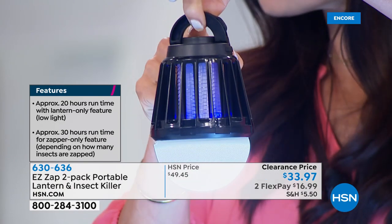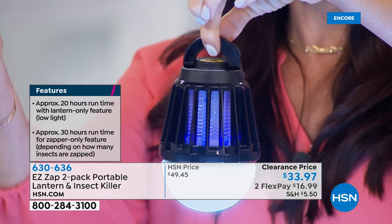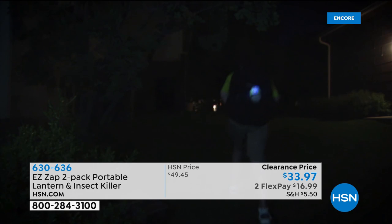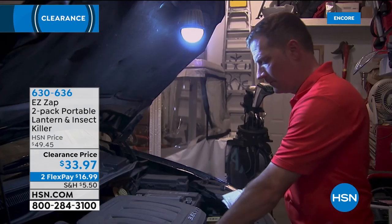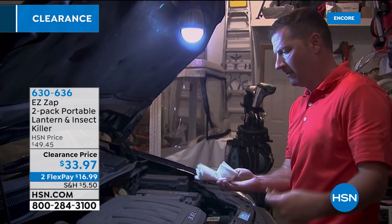And I want you to look at this retractable hook. You can actually hook this on any hook you have outside, so you can get decorative with it because it's nice looking. You can either set it down, or here he's just using it in the light function. Here he's hanging it inside the hood of his vehicle.